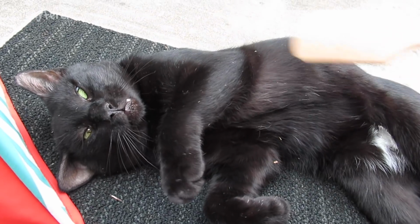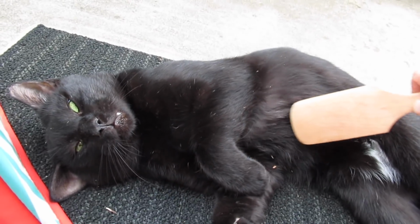Boo, Stella, Splash, and Simba all have the exact same color eyes.